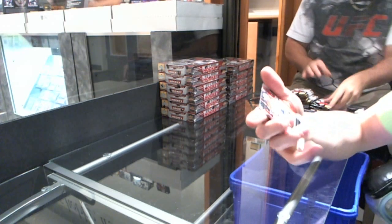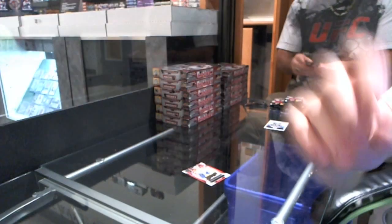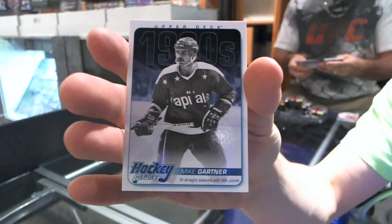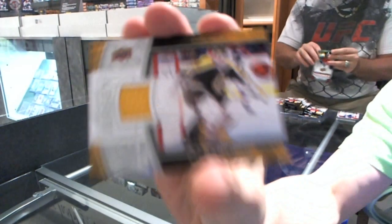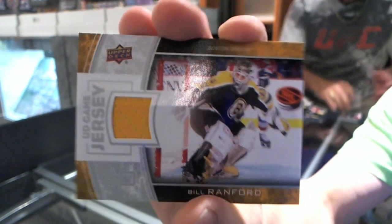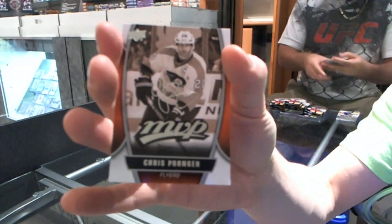We start with an MVP insert for the Florida Panthers, Thomas Fleischmann. Looks like a higher end MVP here. Yeah, it does. I'm going to tinker with the camera a little bit. We've got a Hockey Heroes for the Washington Capitals, Mike Gartner. There you go, Racing. You're welcome. That's a good name. Upper Deck Game Jersey for the Boston Bruins, Bill Ranford. Yeah, I really like those, actually. Bill Ranford, I'm a big fan of that. MVP insert for the Philadelphia Flyers, Chris Pronger.